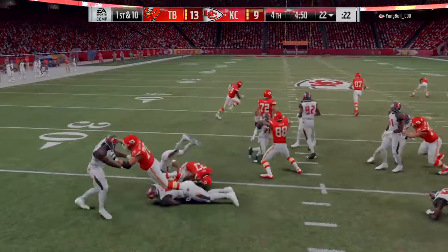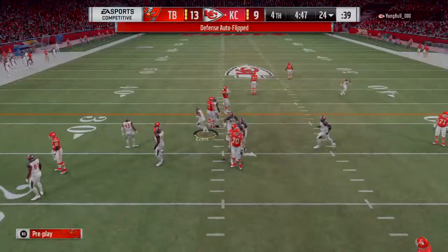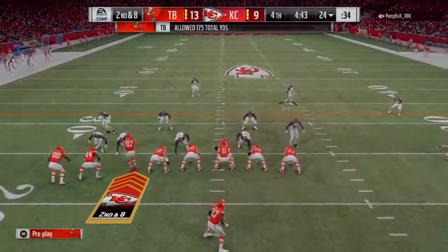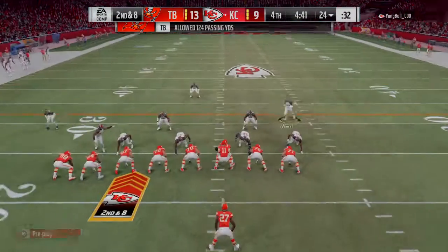Here's Hunt. And a short gain there as he'll get it up only to about the 24. Give him a couple on the carry there, 2nd and 8. And the trend continues here in the 4th like it was in the 1st, 2nd, and 3rd.